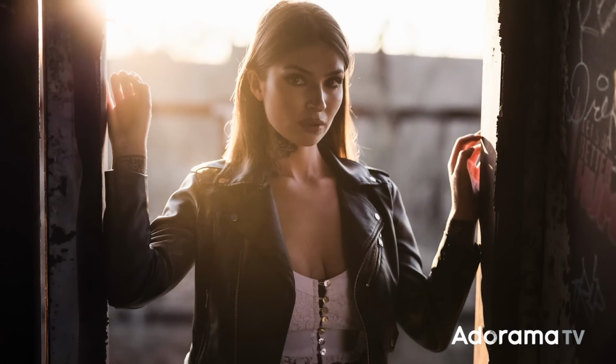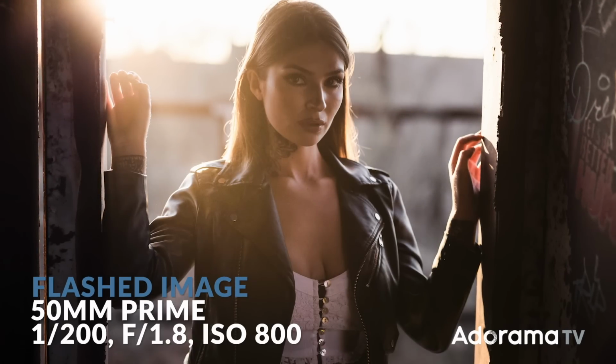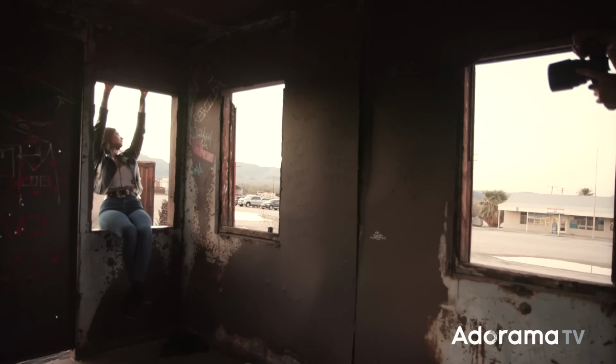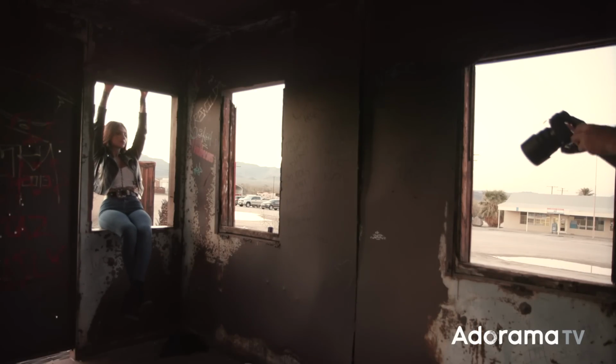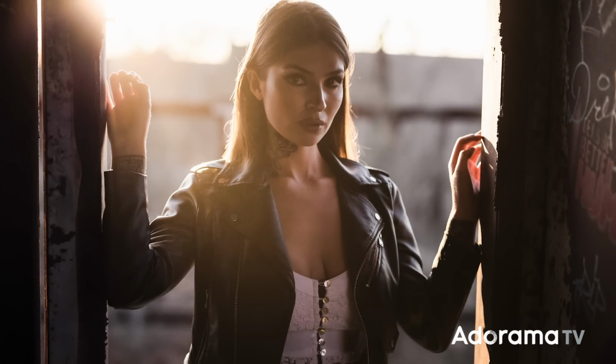So here, we're actually looking at a flashed photograph. The base exposure is 1/2 of a second, f1.8 and ISO 800. It's actually pretty dark. The sun is already set. And now we're popping that flash behind the scene and just kind of barely peeking through the window to kind of flare in. So most of what you're seeing, again, is that natural ambient light. We're using that flash just as a little bit of a flare to kind of convincingly create this golden hour looking effect.